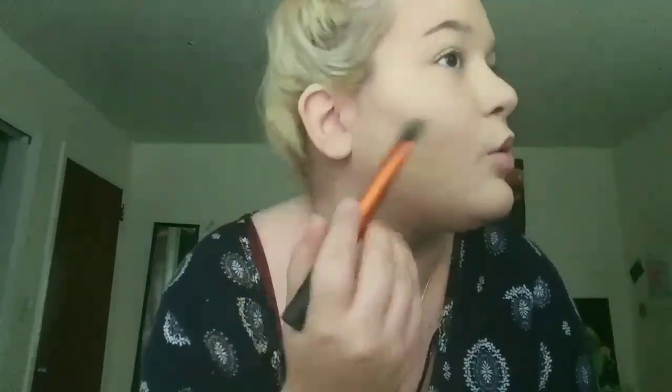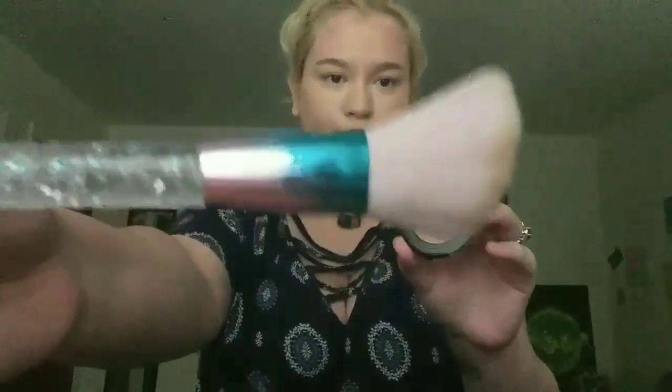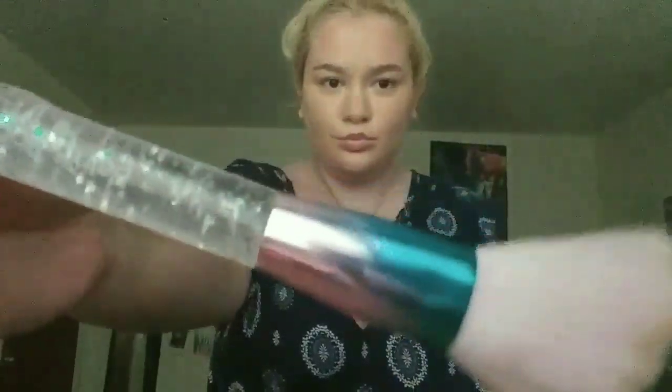Here I'm just using a flat Real Techniques brush to kind of carve out that contour because I thought it was a bit too much. I got this brush set from Bath & Body Works, which is the weirdest thing ever, but they're so pretty and they actually work pretty good. And also, this is my first time using that bronzer. It's another thing that's been sitting in my drawer because I usually use the Physicians Formula bronzer.